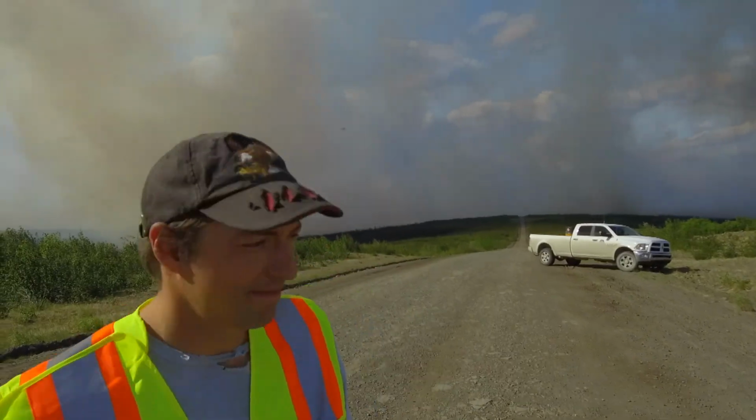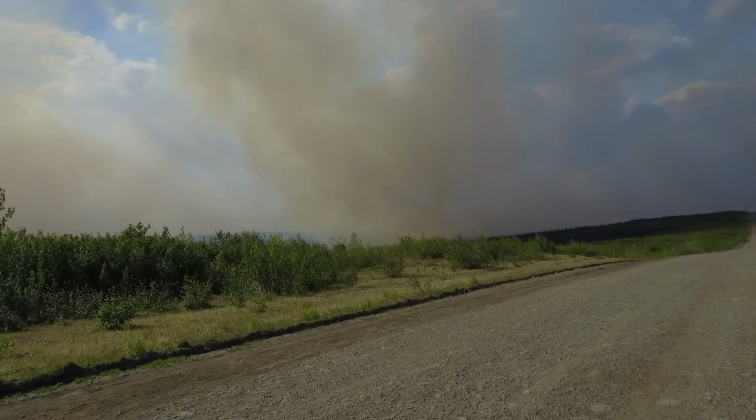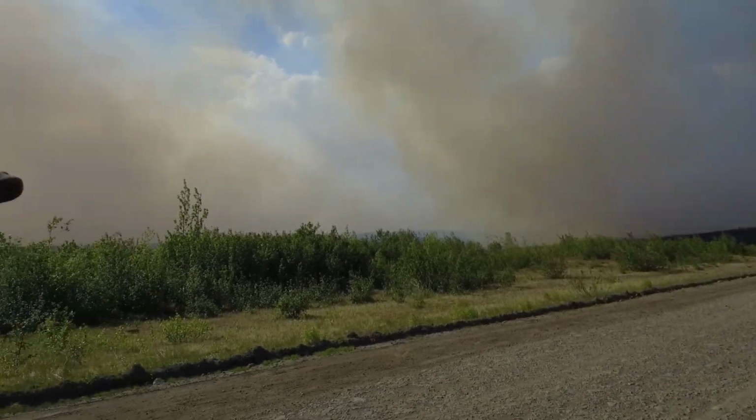Fire going. I could see it. Both sides of the road, I could see the flames. Yeah, both sides of the road. What are you estimating for passage? Well, we might be able to get through in a little while. We're just monitoring it for now.